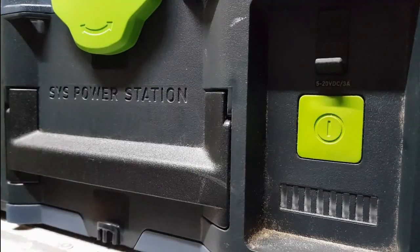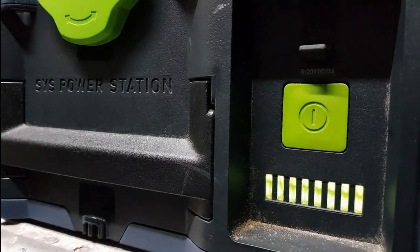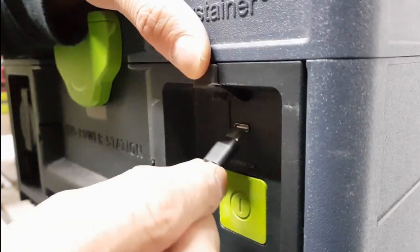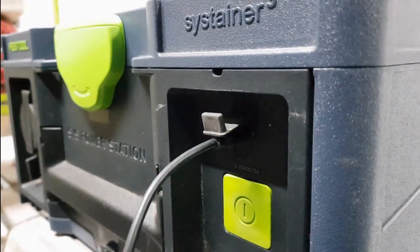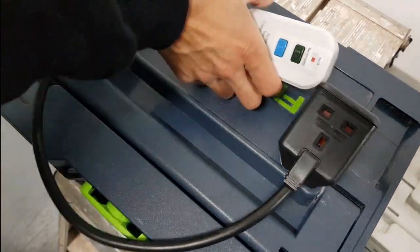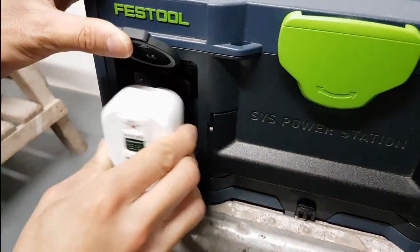It does have a capacity indicator, which shows the current charge status at any time. The bonus is it comes with a dedicated USB socket for use with phones, laptops, and any other smaller electrical devices. And for safety, it's also equipped with a plug-in RCD. I've lost count, but it's at least 6-0.